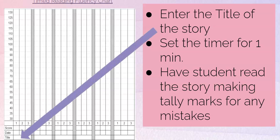So this is the timed reading fluency chart, and it's a live link, so you can click on here and get this chart. Once you have it, then you can manipulate it to fit the needs of your students. For example, if you're teaching a lower grade and you don't need the numbers to go up quite this high, you can spread the numbers out. Instead of it jumping 5 words correct per minute each time here, you can make it jump 10, whatever fits the needs in your classroom.